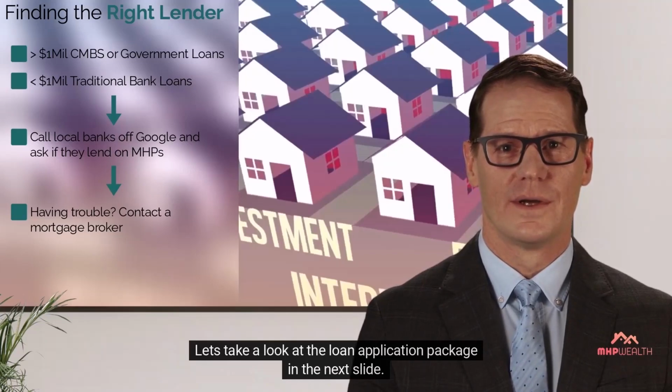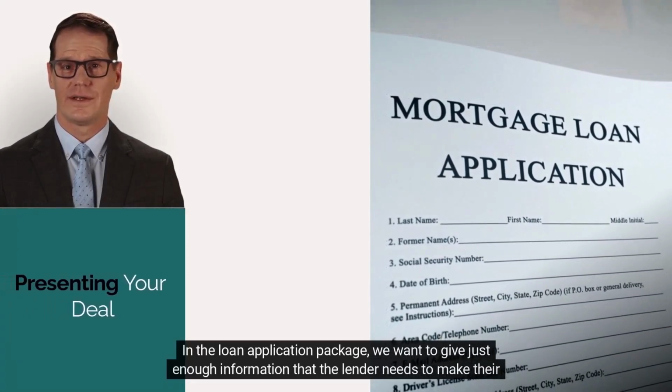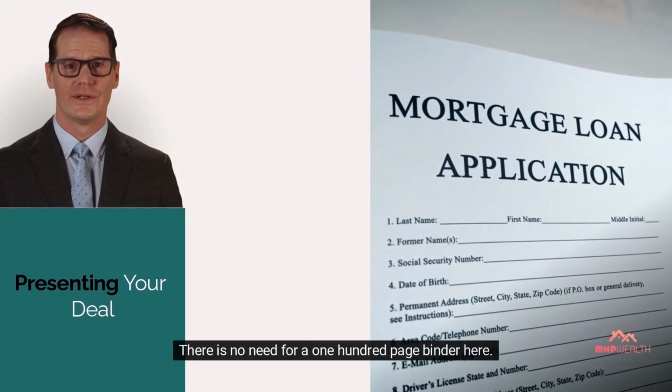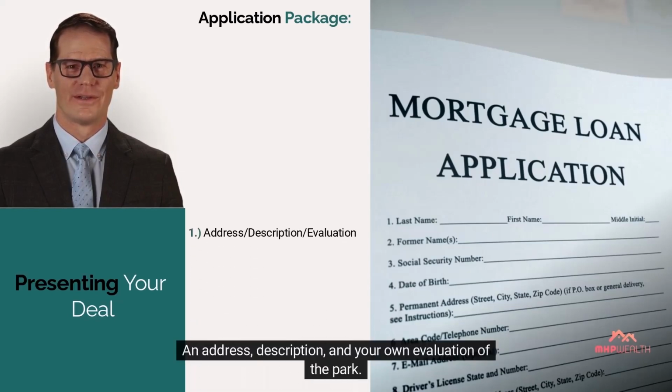Let's take a look at the loan application package in the next slide. In the loan application package, we want to give just enough information that the lender needs to make their decision. There is no need for a 100-page binder here. Keep it simple and easy to follow. Here are some items that you might include: an address, description, and your own evaluation of the park.